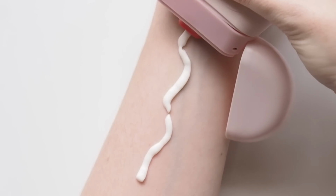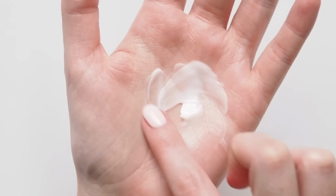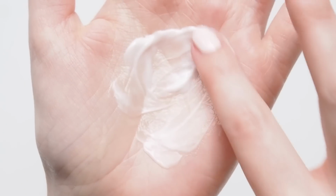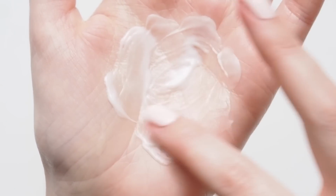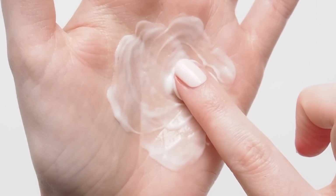Before trying this, I'd seen both of those reactions. Some people said the scent was so light and others said the scent was so strong. I probably sit somewhere in the middle. It's not overpowering to me, but it's definitely present and will probably grab your co-worker's attention from one desk over.